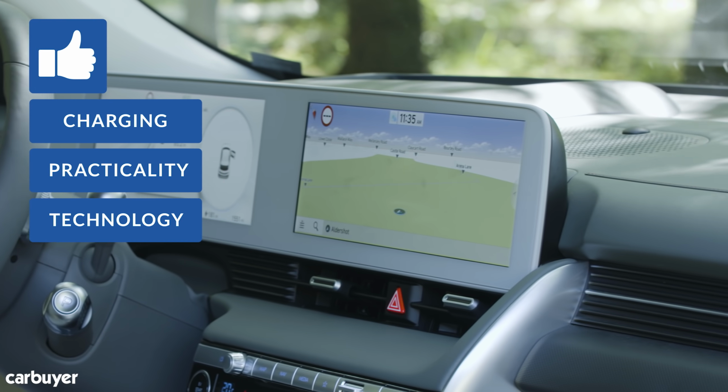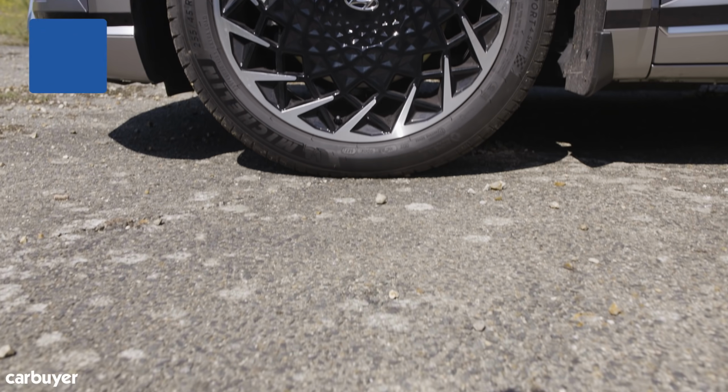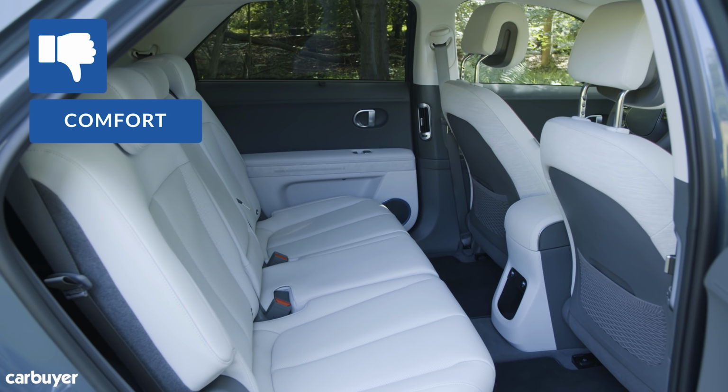No matter which Ioniq you go for, you get twin 12.3-inch displays and loads of standard kit. We'd avoid these 20-inch wheels as they give an unsettled ride. At least the plush seats absorb some of the bumps.